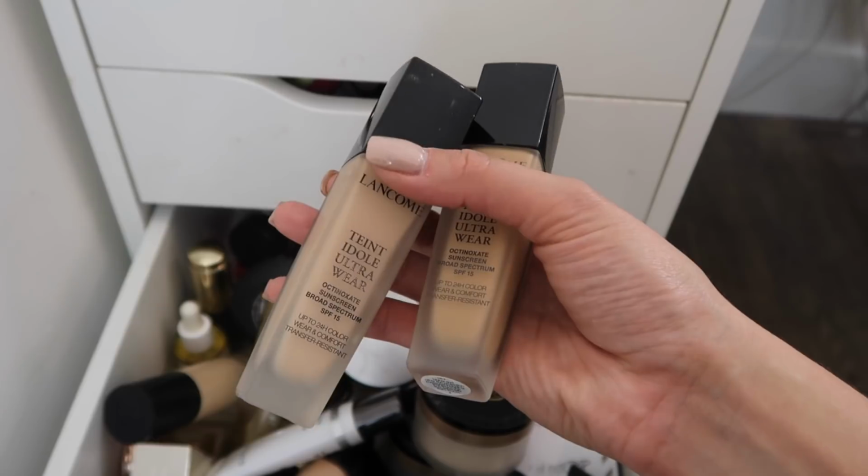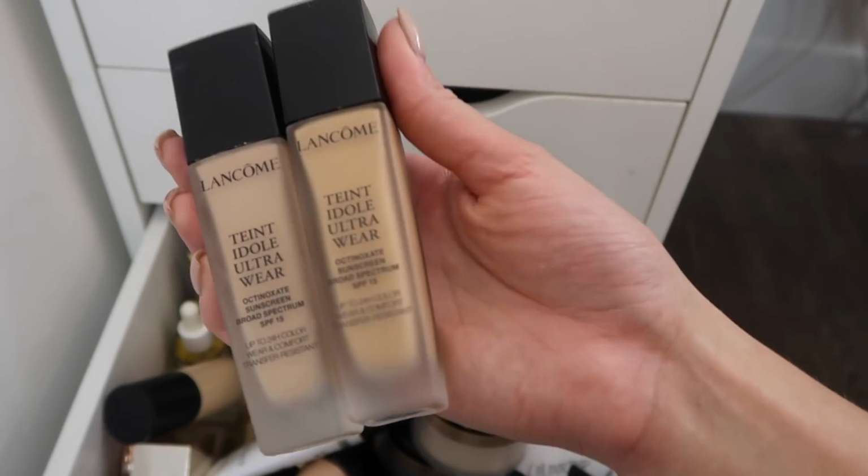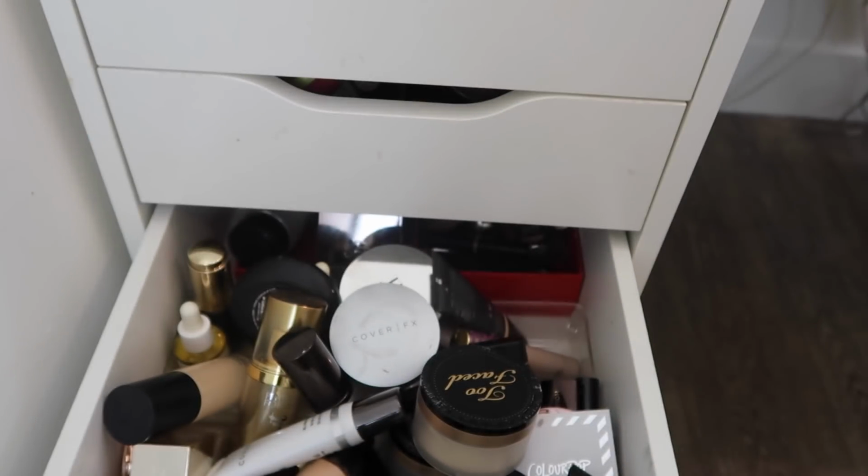I knew when I bought it that it was too light and I just added a ton of bronzer, and yeah, I don't want to do that. I want it to just match me. So I'm gonna mix these together and use them because I know I love the formula, but I never really had the perfect match, so I wasn't using it as much.